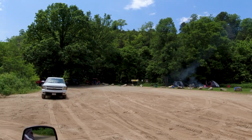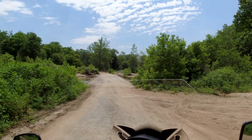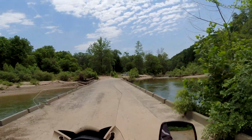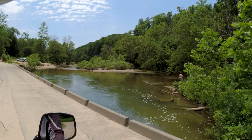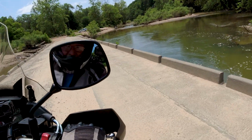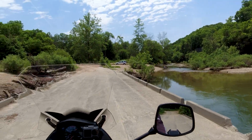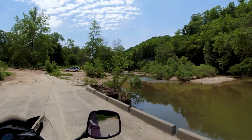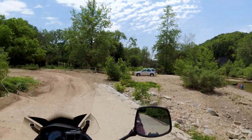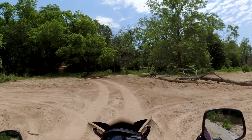People camping in this little campground as well. We'll take a look at the creek that they're camped on here. It's a beautiful little spot. Creek's moving right along. This is quite nice. Lots of water moving in the creek. It's not real clear. It's a little stirred up, but it's not bad. Good day to soak in the creek, let me tell you. It's plenty warm.